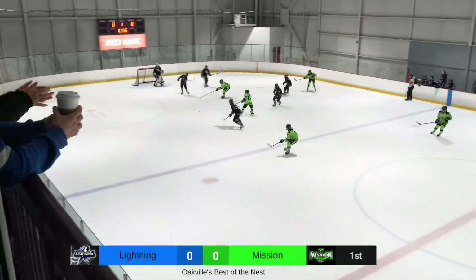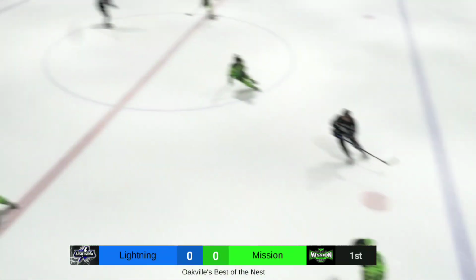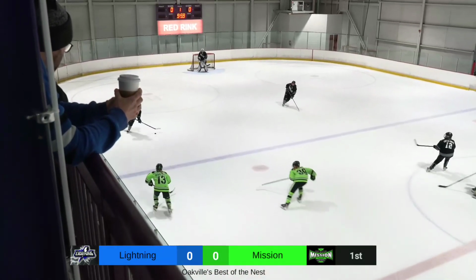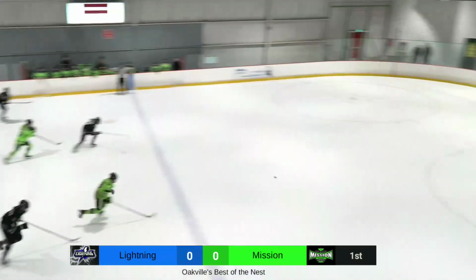Poke check by Holland into the slot. Thrown out by the Lightning here on the inside. And the Mission are giving the Lightning all they can handle right now. Sell right back up the boards here to the inside. Picked off by the Bolts. Top of the left circle goes D to D far side. Cross ice pass. Poke checked inside the zone by Sell.